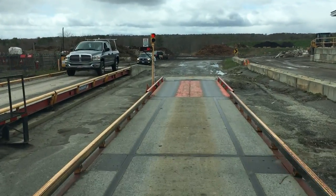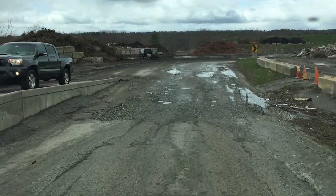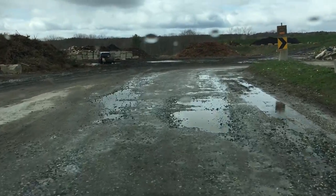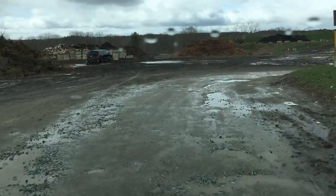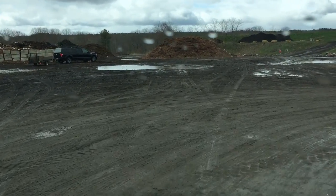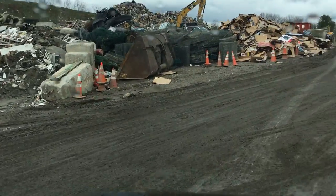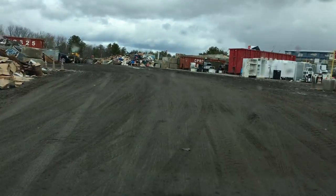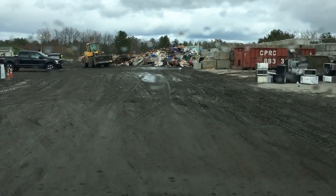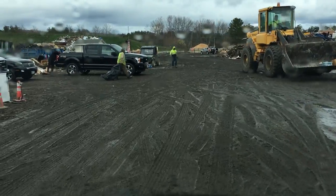All right. So going over the scales. And usually I have to stop here and get weighed in. But this actually fit on our City of Portland e-card. So, yay! Because otherwise it would have been $15 to get rid of that puppy. Oh, look at all this mud. I never take this van in here. Oh, this is terrible. Oh, was not planning on coming to the dump today. You're gonna go that way? Okay. All right.